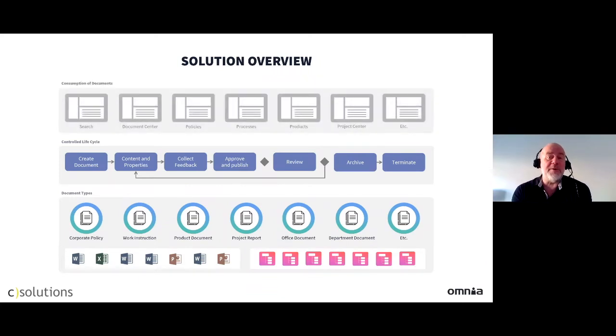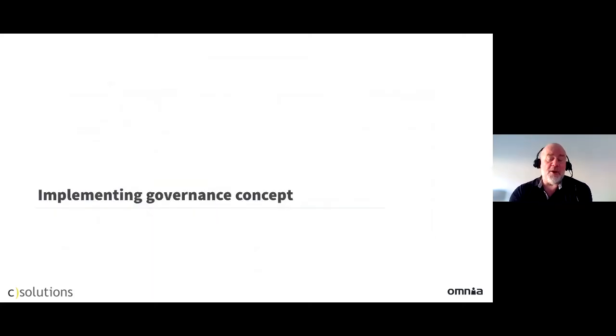And also, when creating this solution overview, we need to decide where end users should find those documents. What is the best way to make it really easy for end users to find corporate policies, to find work instructions, to find product documents, and so forth. So here we have the solution overview, and this is mainly for the controlled documents, but could of course also include other types of documents. So let's now look at a couple of examples.